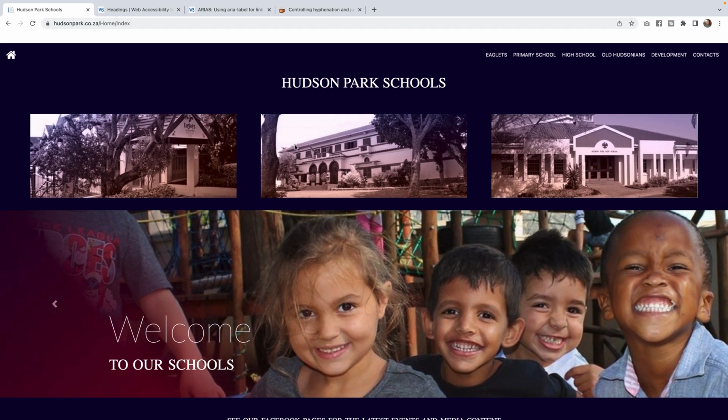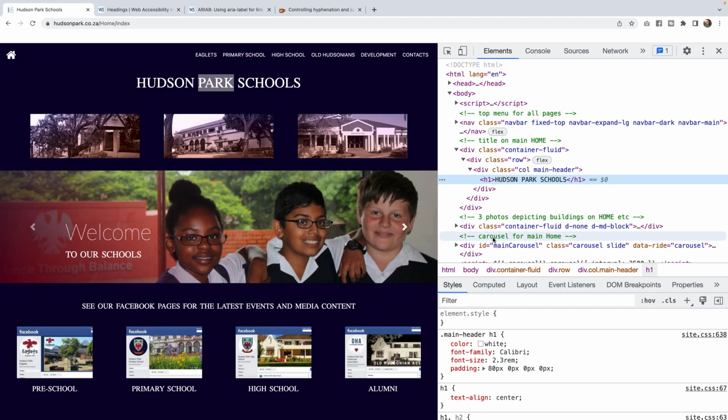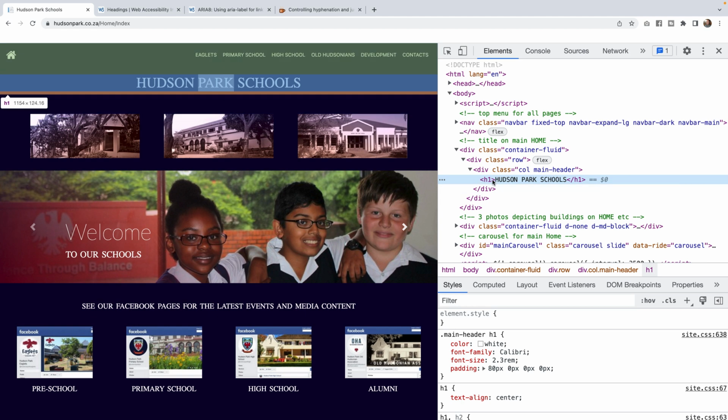If I come into the overall code of things, let's go to the inspect section. Yeah, I think Calibri was the font they were trying to use, but unfortunately it didn't load for whatever reason. A good H1 up here.